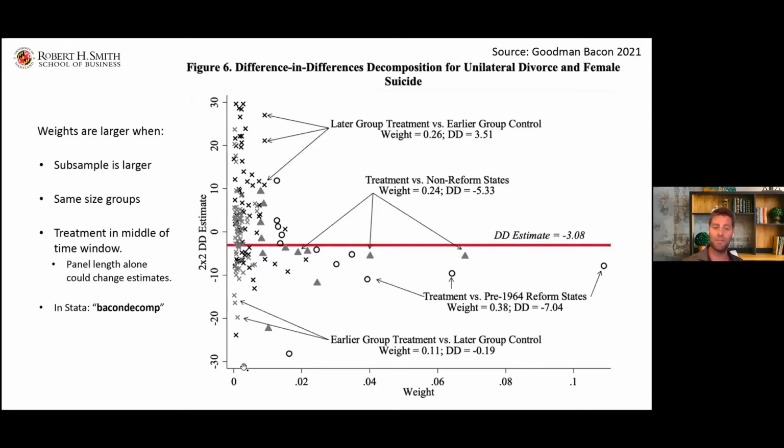Okay, so you can see there's a lot of comparisons here, a lot of 2x2 diff-in-diffs that are getting 0 weight. And then there's some that are getting enormous weight. So this one over here, this is a treatment versus pre-1964 reform states. This one is driving a lot of the estimate. Okay, so the first question is, how do these weights get determined, right? Which one is really driving your result? And this is basically the graph that tells you what's underlying your estimate.